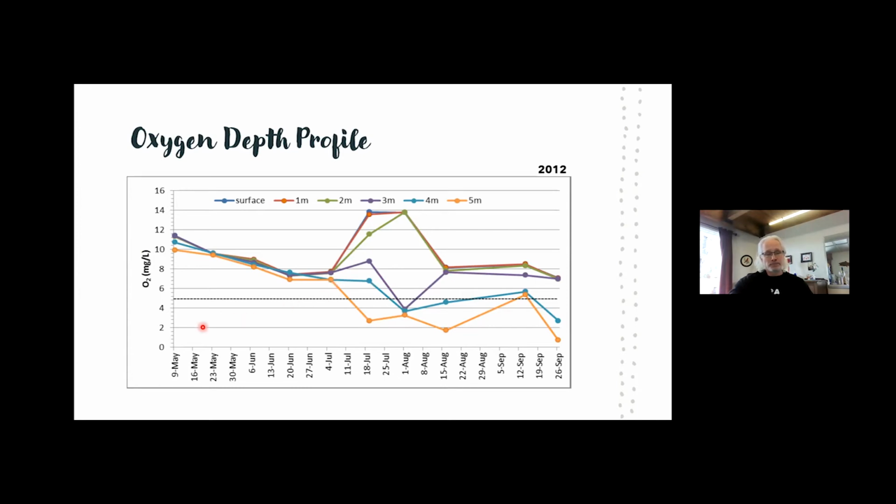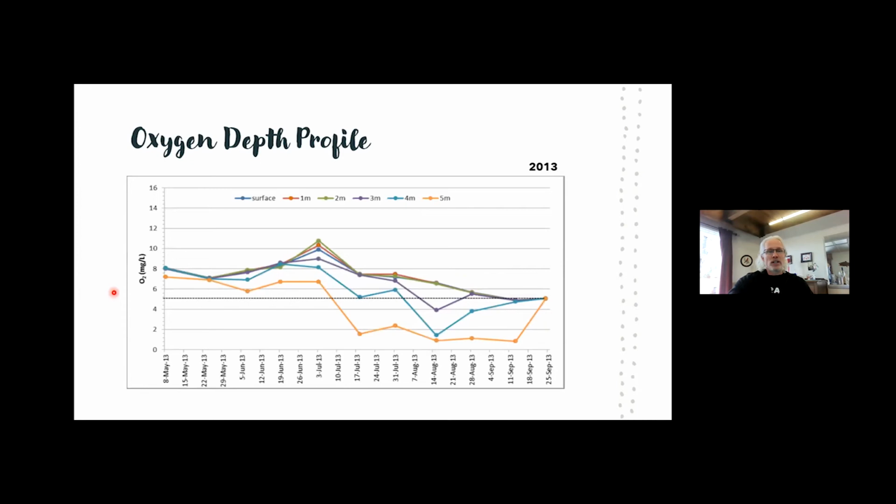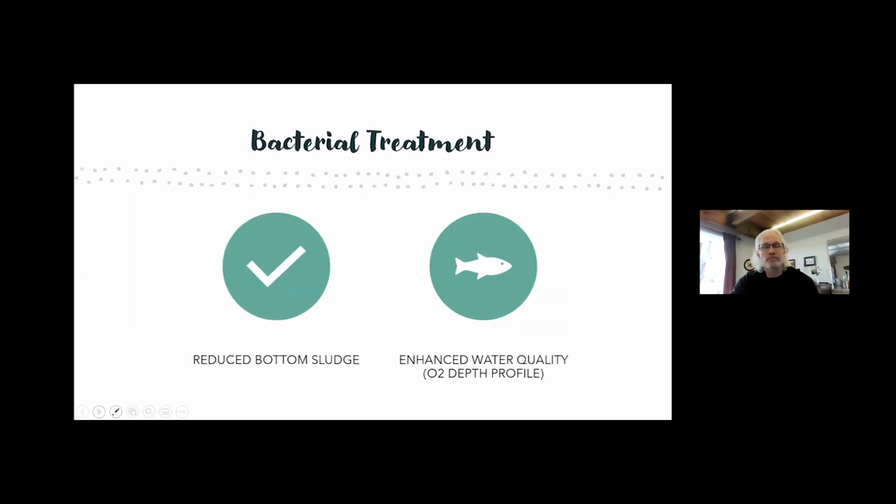Okay, and then if this is 2013, again, we see oxygen levels staying well above 5 until the beginning of July, and then it's only the bottom 2 meters maybe. And again, nothing goes anaerobic. It gets low, but it's not like 2011 where we had the bottom three layers of water actually anaerobic at certain times. So at no time was the bottom anaerobic here. So that's interesting to note too, just to add to the information. So basically, from a bacterial treatment perspective, it reduced bottom sludge and it enhanced water quality with the oxygen depth profile for the lake.